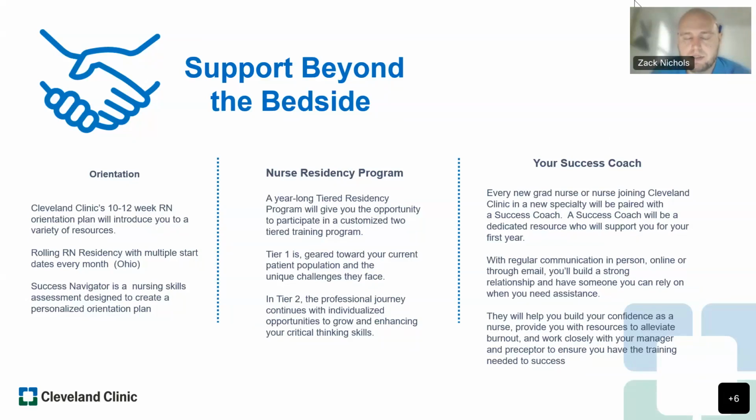Perfect. Continuing after those first 90 days, again, the residency is a 1-year commitment. The first part of that residency is geared towards the patient population and the unique challenges you'll be facing. So again, if it's an oncology unit, cancer patients and the unique challenges that they would be facing. Part 2 is setting you up for success on your professional journey. We have a couple tracks that we'll talk about a little bit later, but we have leadership and specialization tracks to make sure you're getting where you need to go in your career.